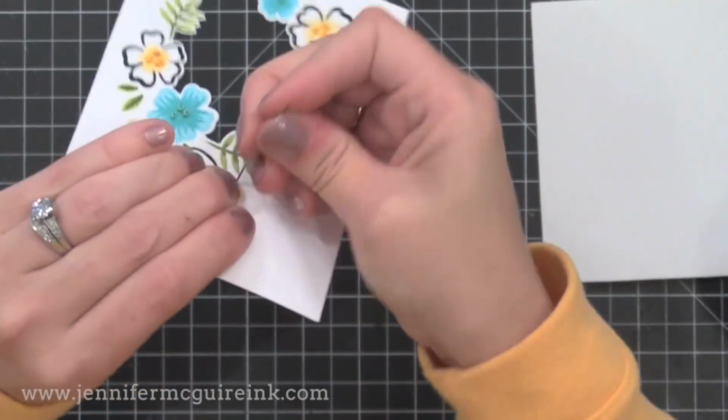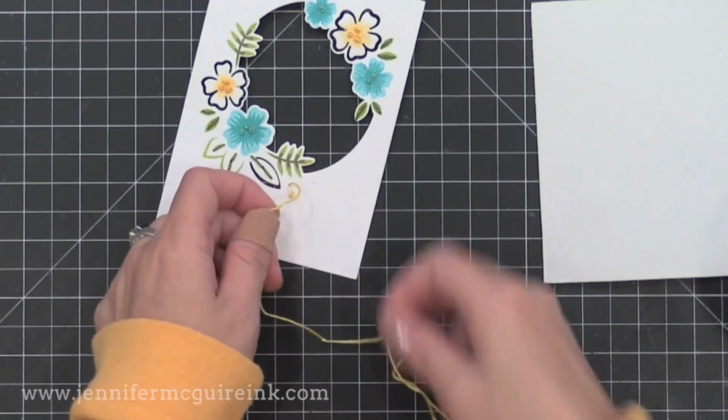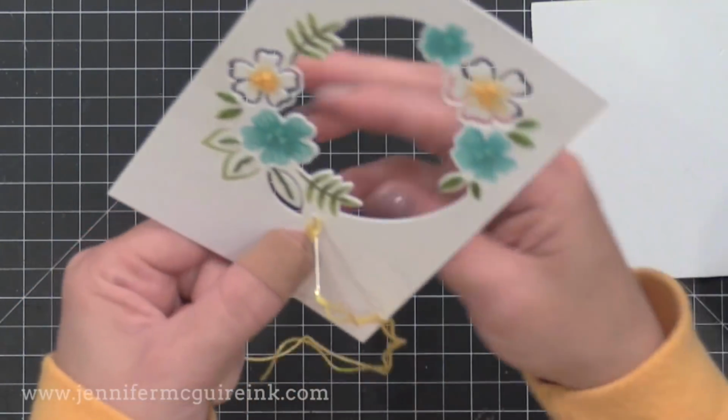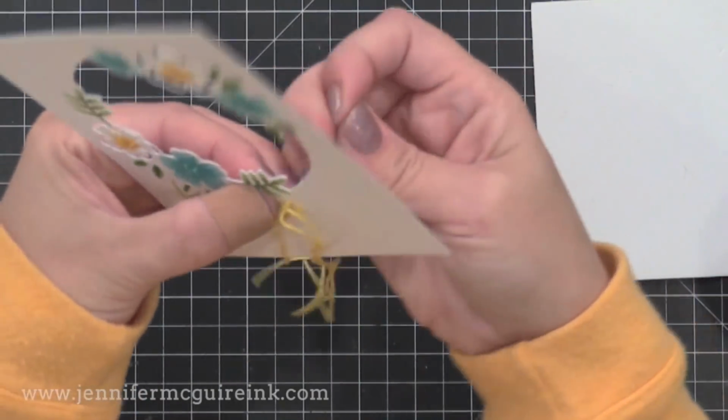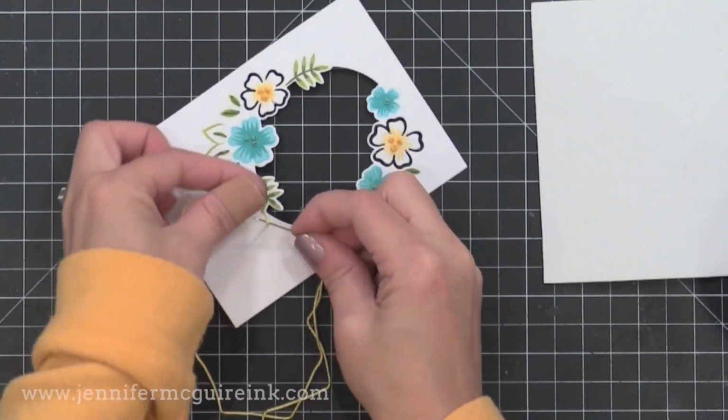So I come up from the back of the paper through the hole. Now I'm going to wrap the thread around my needle right close to the paper. I'm going to put the needle back into the same hole, tighten the string around the needle, and then we have our little French knot once I pull it through.